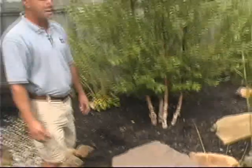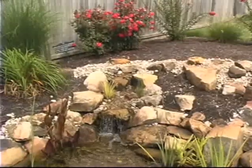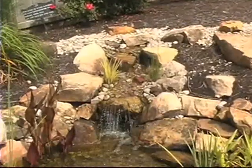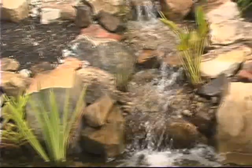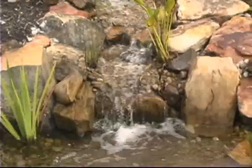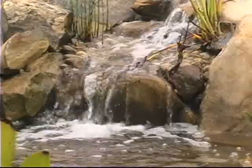Real simple system to take care of. The pump pumps water up to your waterfall boxes there. What the waterfall boxes do is they have biological filter media in them. Helps keep the pond clear as well and also creates really natural, nice looking waterfalls for us. So you can see the system as a whole functions. We have the mechanical filtration and more importantly we have the organic, all natural filtration that keeps the pond crystal clear and enjoyable for the customers all year long.